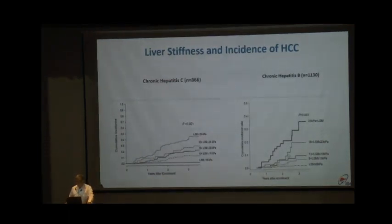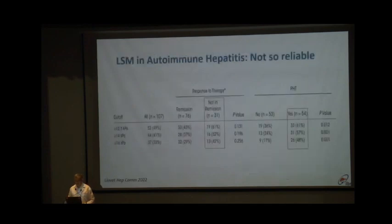Now, this is an important old slide. If a patient has chronic hepatitis B and the LSM is 13 to 18, the risk of developing cancer per year could be about 10% or more. And if it is 23, it is much higher. In 3 years, 30% or so. In hepatitis C also, the cumulative incidence starts increasing at about 10, then 15 to 20, and you have increased incidence. So please remember, liver stiffness is not only to assess fibrosis, but also the risk of development of liver cancer.